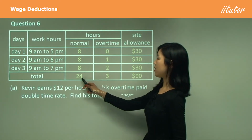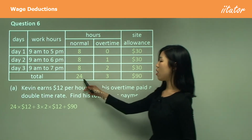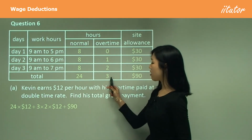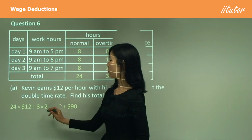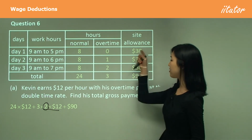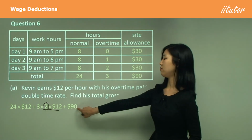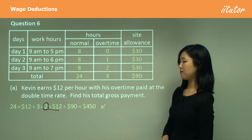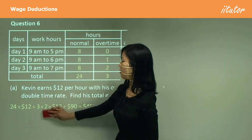So this is the normal and this is the overtime. For the normal, we multiply by our usual rate of $12. But for our overtime, we have to double the 12 by 2. And then we add our site allowance of $90. And then add it up, calculate it. That's what you should have. So please double check if you do get that.